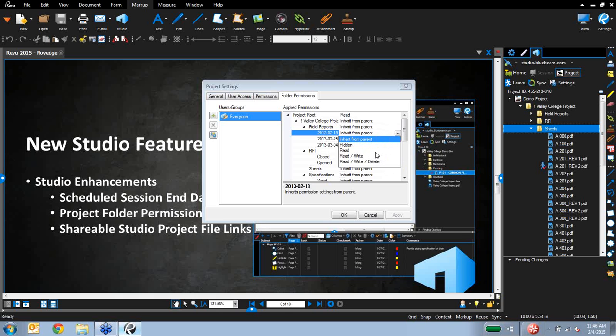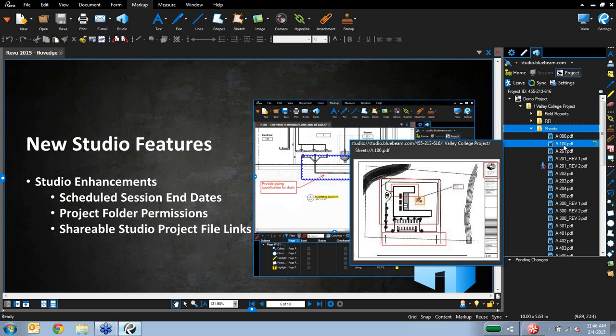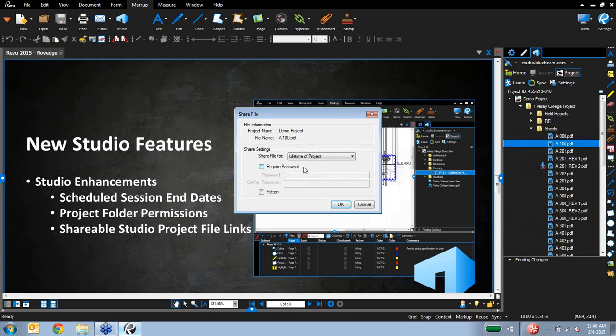Something else that's really cool with projects is, let's say I want to share this A100 sheet with somebody, but I just want to send them a download link. I don't want to invite them to my project. What I can do is right-click on that, and I can share link. And this is just going to send them a web link where they essentially click on the link, it opens up in their web browser, and they just download the file from the web. And I can define whether it's valid for the life of the project or 24 hours.